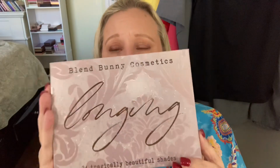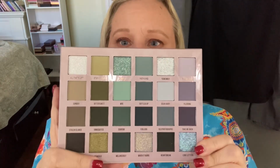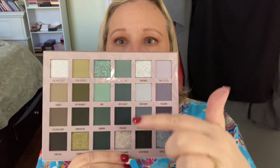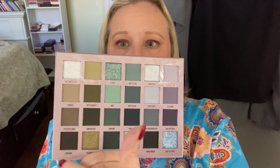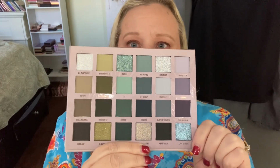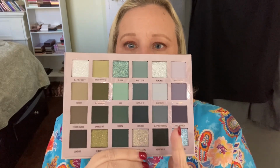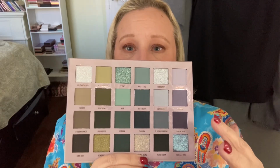Next we have Blend Bunny, the Longing palette. And this is your more muted cool tone colors. So what I like about Blend Bunny is a lot of their formats, if you don't know what to do, you can just go up and down a row. So you do have a neutral row if you need to wear neutral makeup for the day. And then each row has a theme. So you could just go row by row with your looks, or you could mix and match if you want.